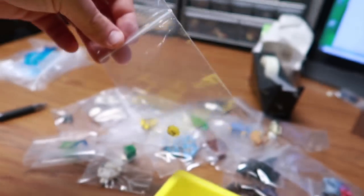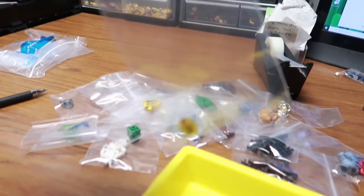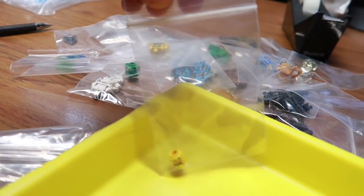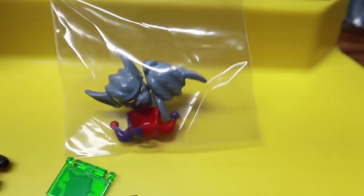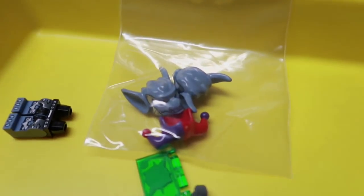Here's a better example. The size ratio to the bag is considerable. Now, I'm very disappointed in this. It's going to take me forever to figure out what's what. They didn't bag them separately.